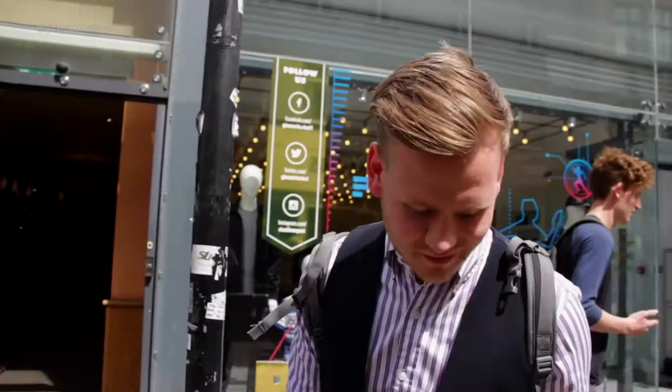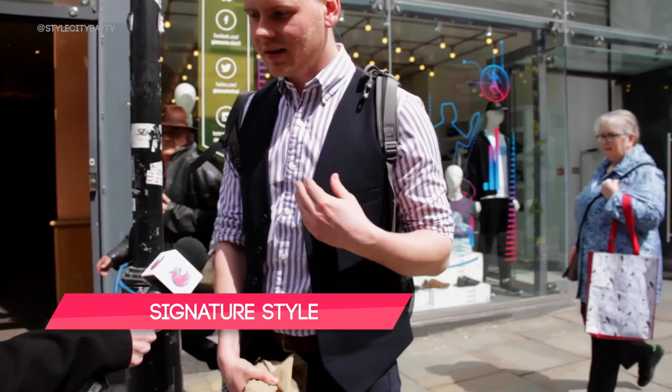My outfit today, I've just come back from a job interview, so I went for a bit like smart casual. I've gone with a waistcoat, shirt, skinny jeans and brogues.